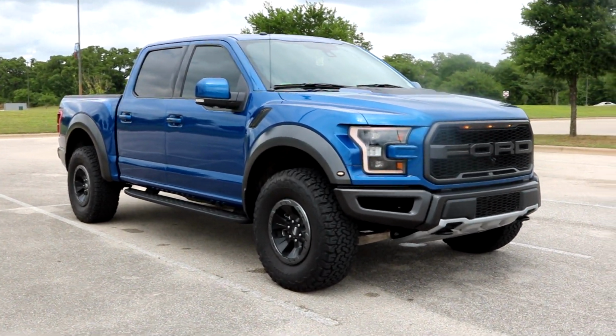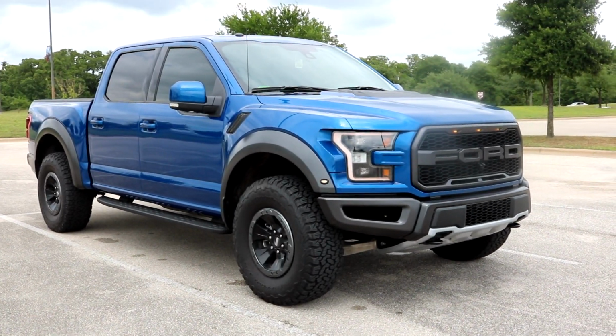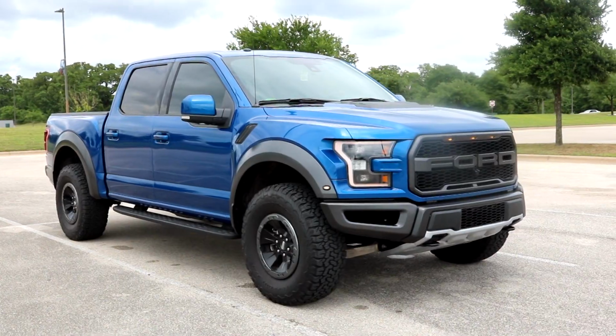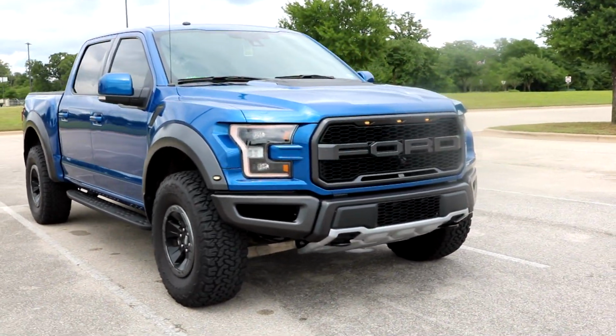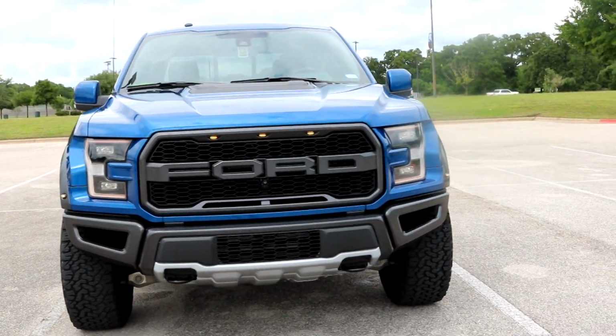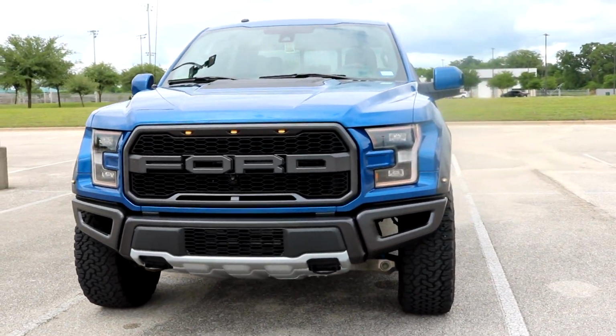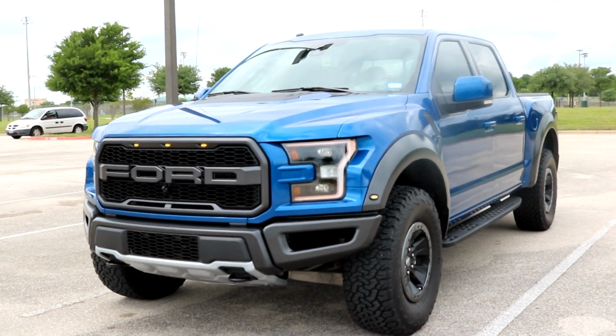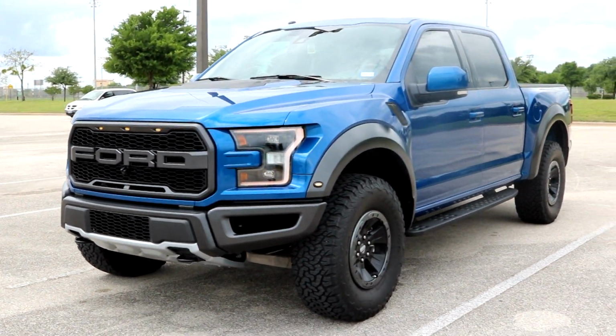Now, sitting here, this second gen Raptor features 450 horsepower and 510 pound-feet of torque coming from a twin-turbo V6 EcoBoost motor. Ford also designed this truck to be about 300 pounds lighter than the previous gen Ford Raptor to make 0 to 60 times happen in about 5.2 seconds from a truck.